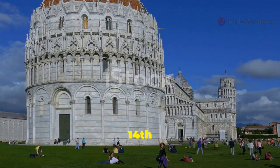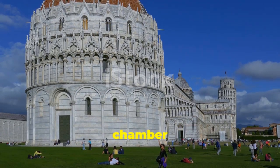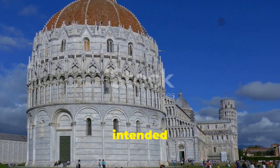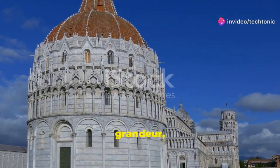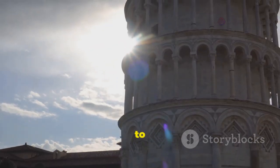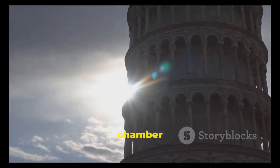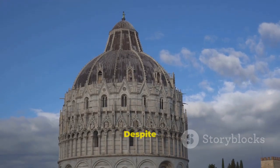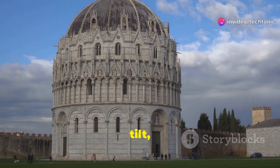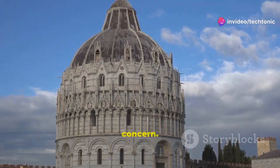By the early 14th century, construction of the bell chamber was completed around 1372. This addition was intended to enhance the tower's grandeur, but it also added more weight, exacerbating the lean. Engineers tried to correct the lean by angling the bell chamber to make it look straighter. Despite their efforts, the lean persisted and the tower continued to tilt, becoming a subject of fascination and concern.